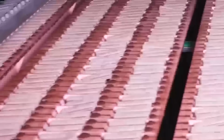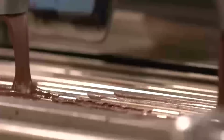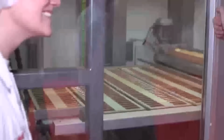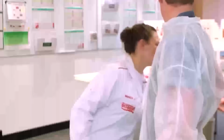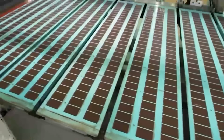This involves a precise cycle of heating, cooling, and reheating to stabilize the cocoa butter crystals, preventing bloom and ensuring a smooth, even texture. Following enrobing, the chocolate-covered KitKat bars enter a cooling tunnel. This tunnel, equipped with multi-zoned cooling technology, gradually reduces the temperature in stages to solidify the chocolate coating without causing cracks or condensation. The cooling process is carefully monitored using infrared sensors to maintain consistency.